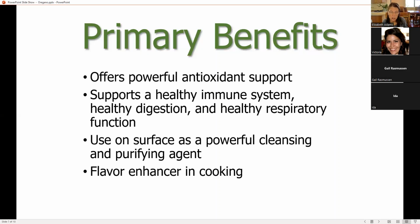Take it internally by diluting in a drop of water or putting it in a veggie capsule. It also will help support healthy digestion. And have you ever heard the phrase, we're better off together? Well, with oregano and peppermint, that's true. They've done lots of studies, and oregano and peppermint work better when used together, so that you can get a more powerful result.